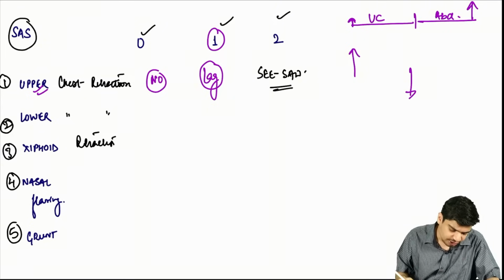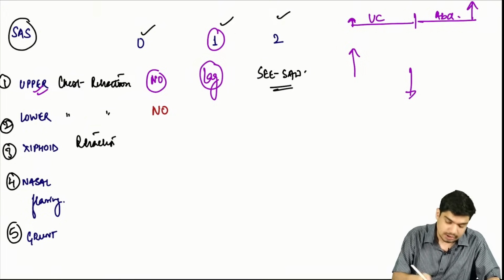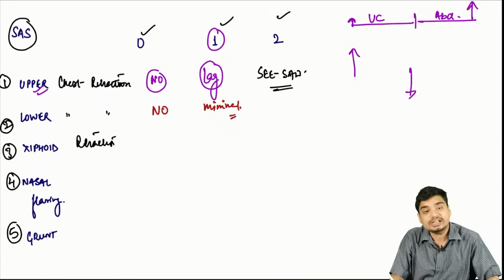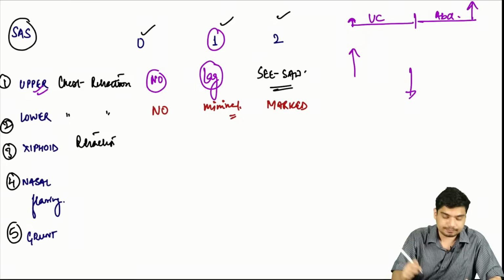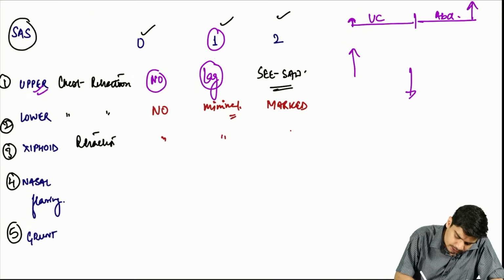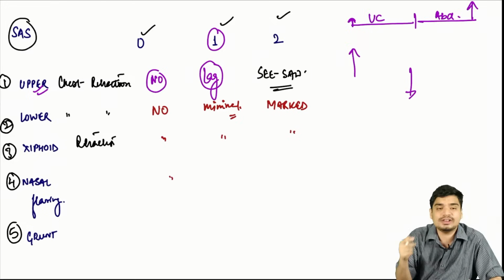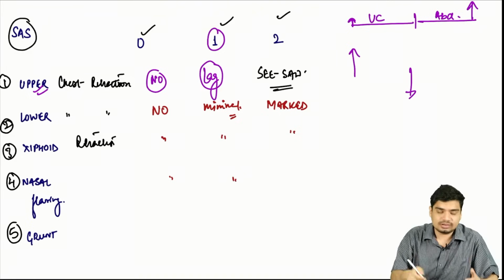As far as lower chest retractions are concerned, if none are seen, it's a score of 0. If minimal chest retractions are seen, we'll give a score of 1. If marked chest retractions are seen, we'll give a score of 2. Same goes for xiphoid: none, minimal, marked, 0, 1 and 2. Again, same for nasal flaring: no nasal flaring, 0. Minimal nasal flaring, 1. Marked nasal flaring, 2.